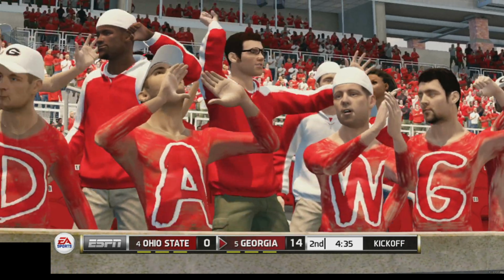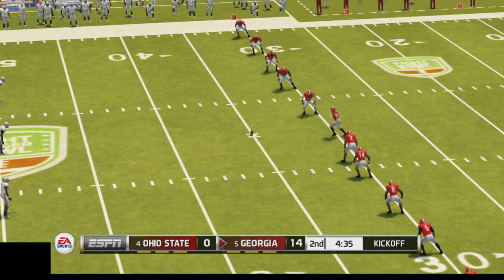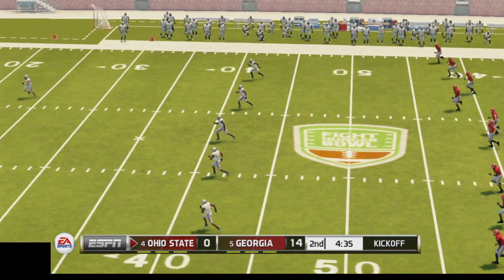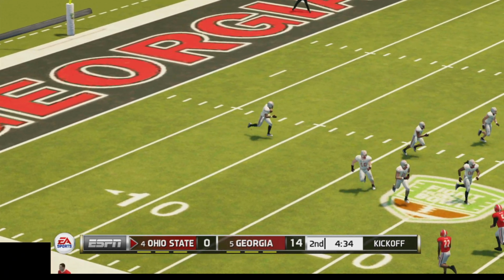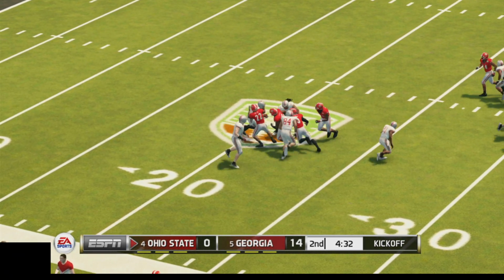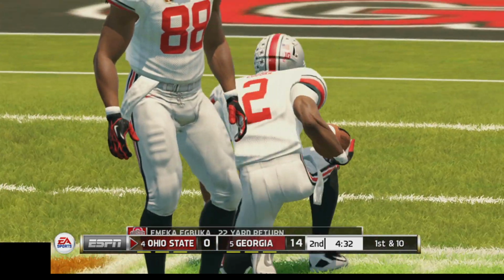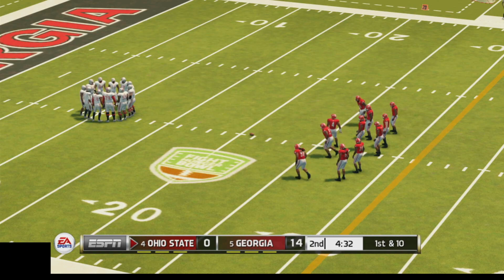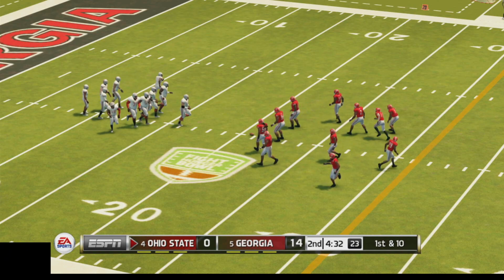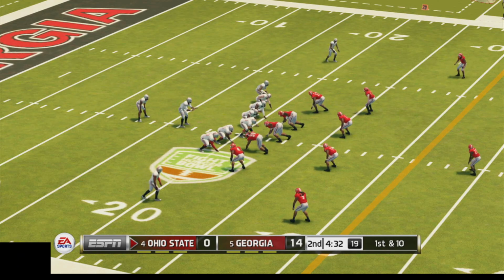Brad, I thought that was a textbook drive. I thought they did a really good job of showing balance, mixing the play calling with the run and the pass. It's just an overall well-executed touchdown drive. So the score now, 14-0. He's to the 20. And down he goes at the 21-yard line. It was a pretty one-sided first quarter, but I wouldn't be surprised if things changed in a big way before halftime.